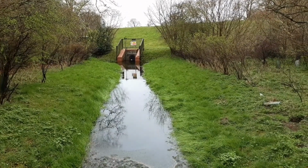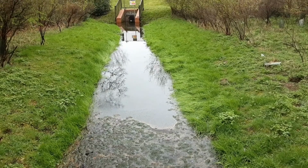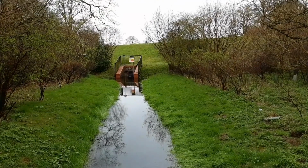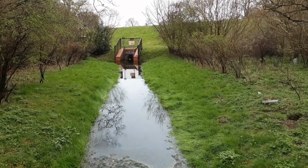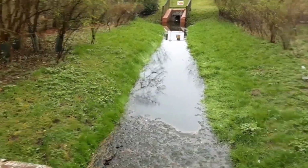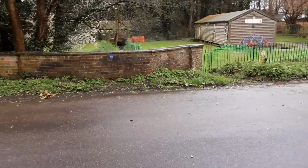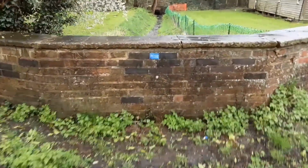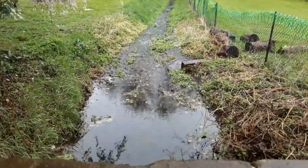There it is as it comes out of the grounds of Markyate Cell. The first easily accessible, viewable bit of flowing River Ver. Looks like they've culverted it under the grounds in there at some point. It comes out here in Markyate, and if we just cross over the road, come on Twinkle, good girl. There's the old Scout hut. Comes out in the grounds of the Scout hut. I like that they've marked it because it is very easy to miss. And here we go, it's flowing nicely here.